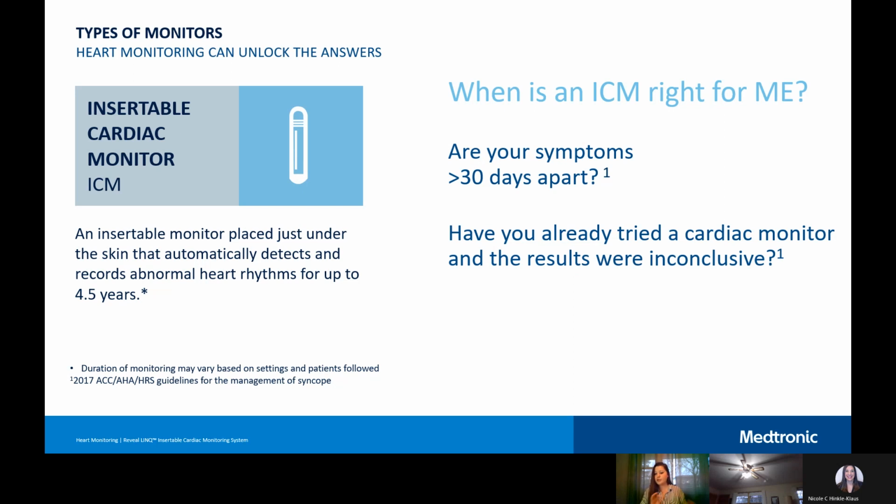Keep in mind with 30-day monitors, you do take them off occasionally. You take them off to shower. Sometimes folks get irritations on their skin and they'll think, oh, I'll just take one night of sleep without one of these on. So it doesn't always end up being 30 continuous consecutive days of monitoring like we would get in an implantable, where you don't take it off for a shower or bedtime. And the other reason why you might be implanted with a Link device is if you've already used a 30-day monitor and it came back showing that your results were normal, but you're still having symptoms. That's a really good indication that you need to progress with your monitoring and keep looking.